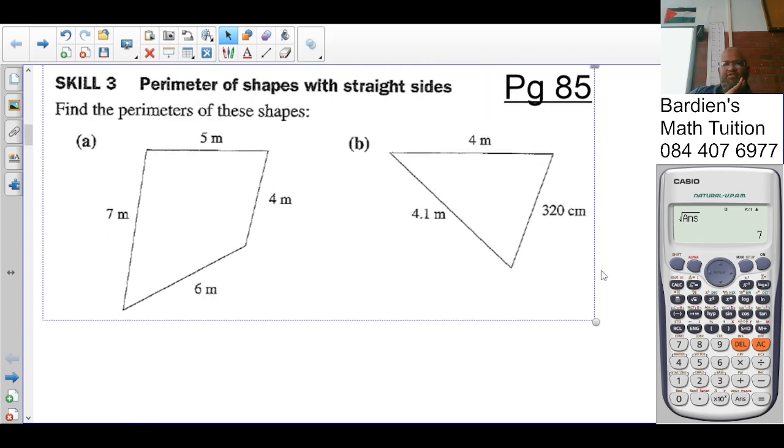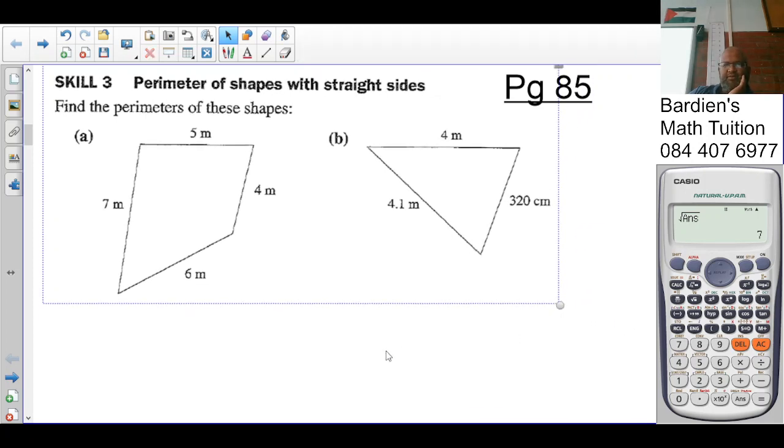They say the perimeter of a shape are the straight sides. Find the perimeter of these shapes.